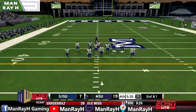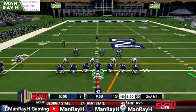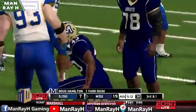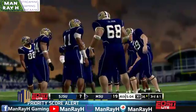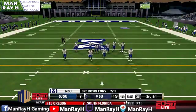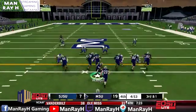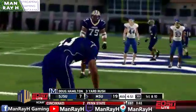A short yardage situation here. Second down and one. He makes it out to maybe the 36-yard line. Dang, that's a good D line. Should give me fits all game. First down, around the 39-yard line.